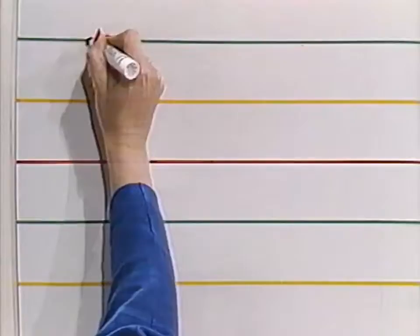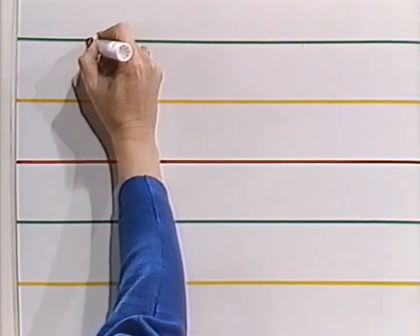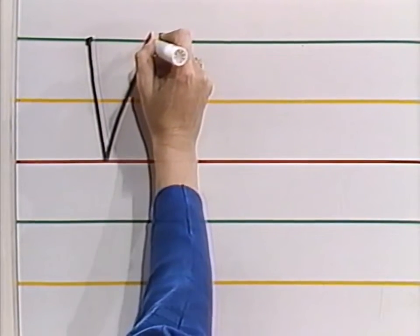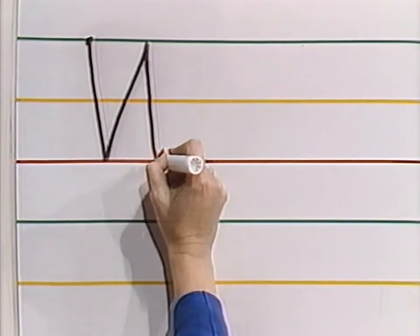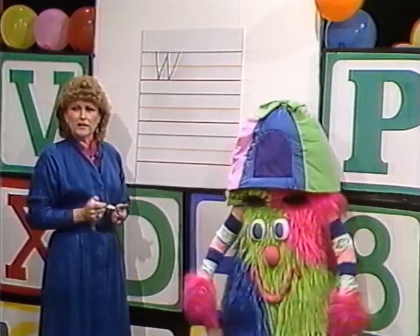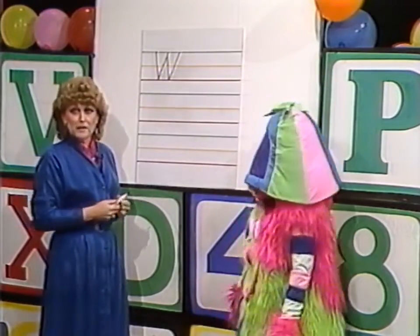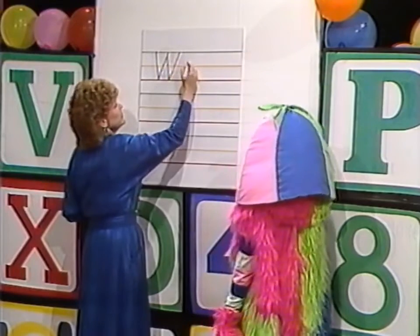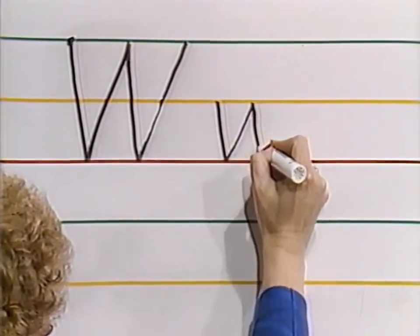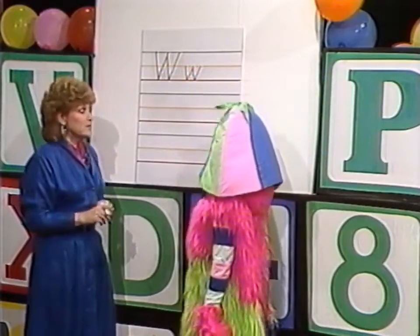Watch. Look up here at the black dot. Dwayne, watch. It's like making a V. You come down lazy line to the red, go back up to the green, back down to the red, and back up to the green. It's like making a double V. I don't know why they call it a W, because it's a double V, right? W is really a double V. And a small letter W, look at this. Small W is just like a capital W, except that it's under the yellow line. W. I know a perfect word for us to read.